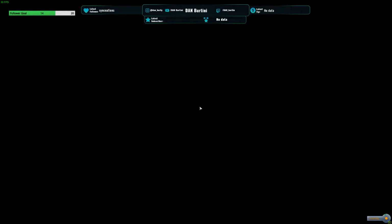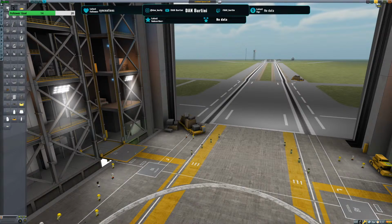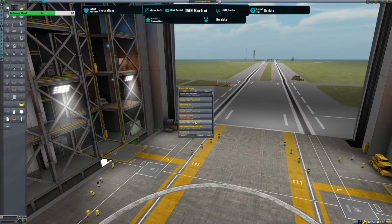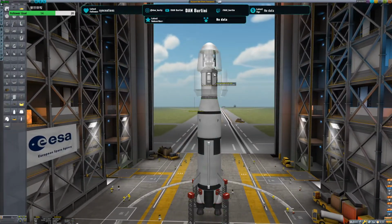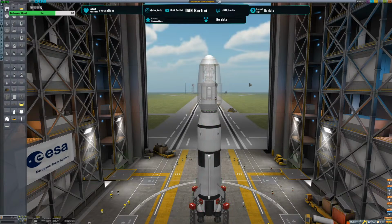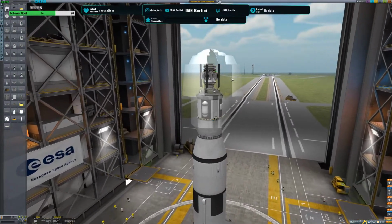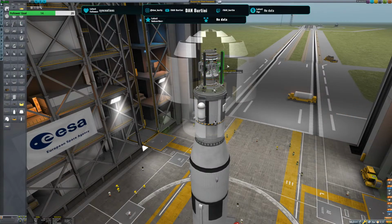So the plan is to launch the Buzzard Rocket, which I've made. Here we go. That was saved the other day, I think. Yeah, this is it. It's got the second stage here, and then the solar array for our LOL lab.